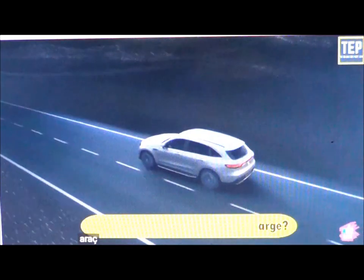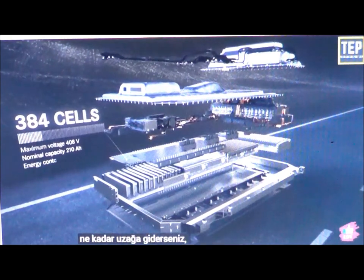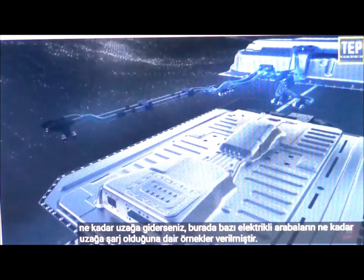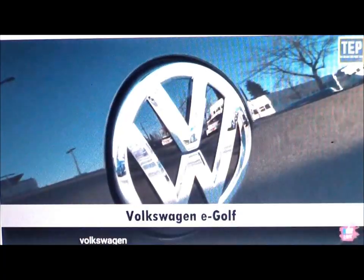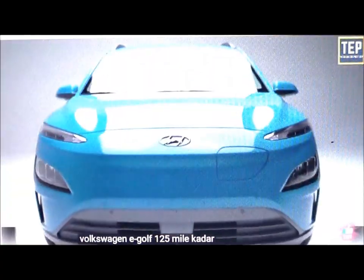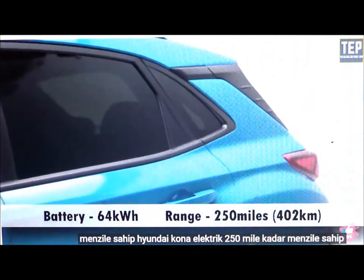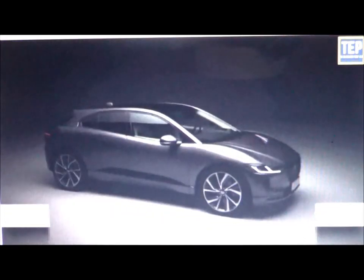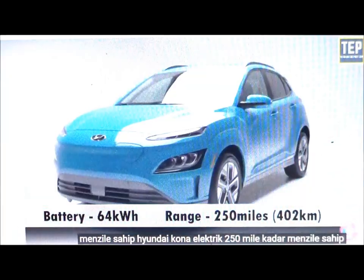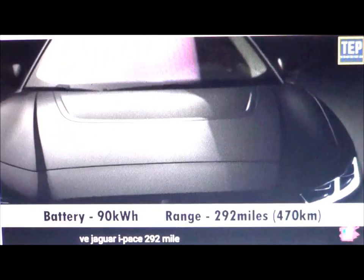An electric vehicle's range is dependent on the battery size. The bigger the EV battery, the more power and the further you travel. Here are examples of how far some electric cars on a charge will go. Volkswagen e-Golf ranges up to 125 miles. Hyundai Kona Electric ranges up to 250 miles. And Jaguar I-Pace ranges up to 292 miles.